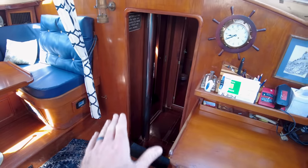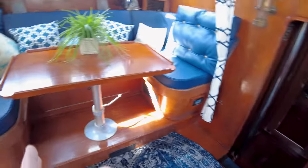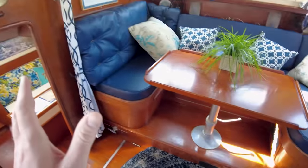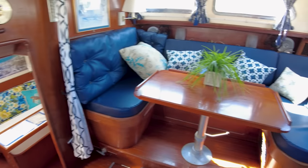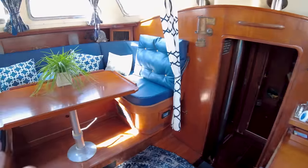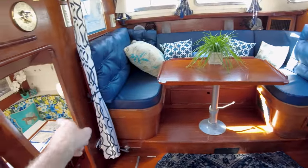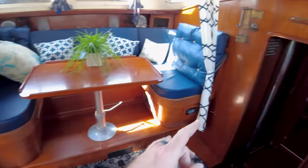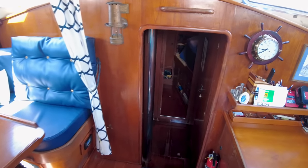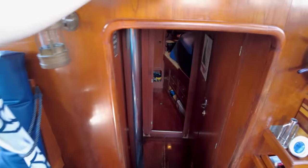So we're going to go ahead and go forward first. And what I wanted to mention before we do that is notice how we didn't walk down into a galley. Most boats like this, you walk down into the galley immediately to your port or to your starboard. The galley is actually in there, and there's a separate eat-in area in the galley. So that's really cool. But we're going to go forward first, see what the forward section of this boat has to offer, and then we'll come back.